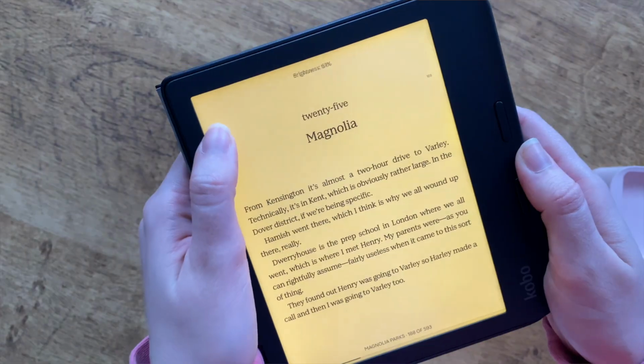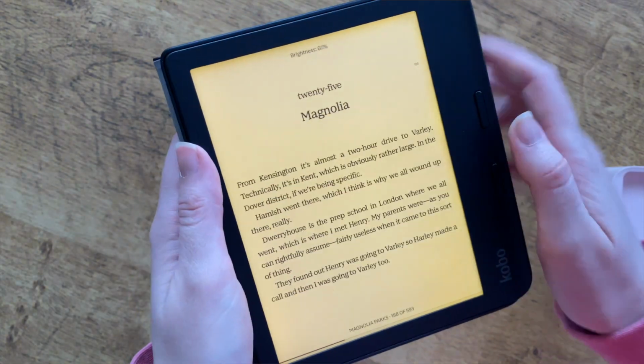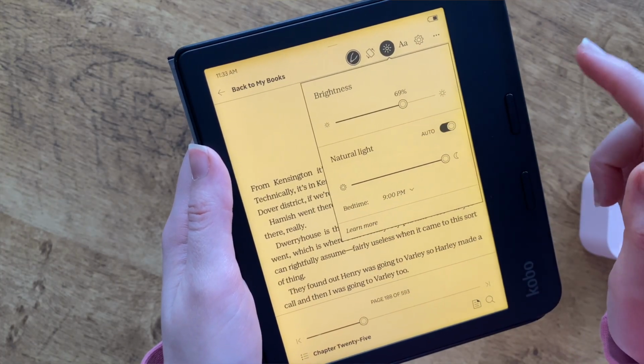It has the warm light option, which is one of the big reasons why I wanted to upgrade from the version of the Kindle that I had previously, because that one did not have a warm light. I do believe that the latest versions do, but this Kobo has it as well and it works so well. You can set it so that it automatically adjusts the light for you throughout the day, but I like having it on a warm setting most of the time and that works really well for me.